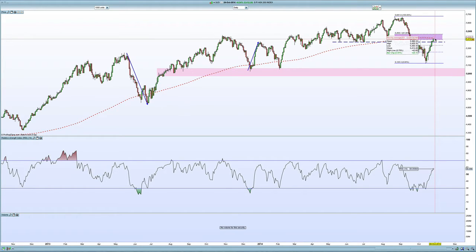and then if my call is right and we're going to head back down, you'd expect it to stop here. You can also see the 200-day moving average, which is right on where we're at the moment. So you'd expect that to have similar properties and act as a bit of resistance as well.